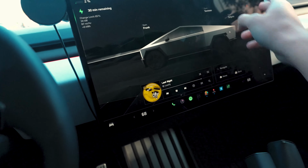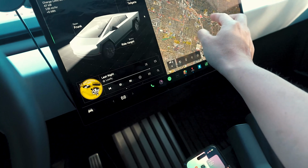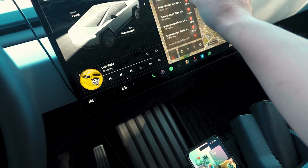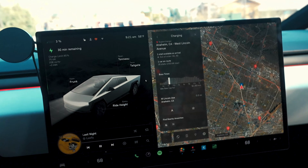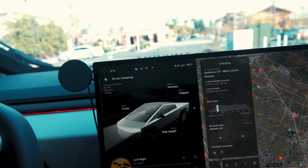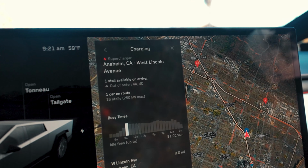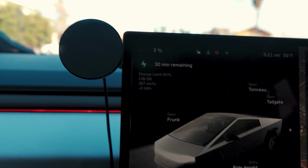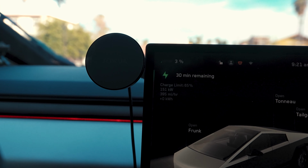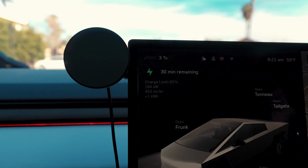We got lucky because the Tesla Cybertruck definitely said that this Supercharger was full, and actually it would be a 5-minute wait. But when we got here, there was one charger available and we were able to plug in. This one is supposed to be a 250 kilowatt Supercharger. I don't know if we're gonna get there, but let's see if we do. We're actually getting decent speeds, 150 kilowatts. Let's see if we can get to 250. That's the big question. 184, okay.